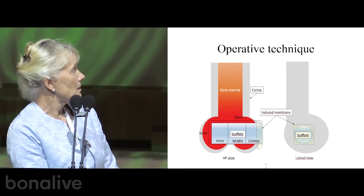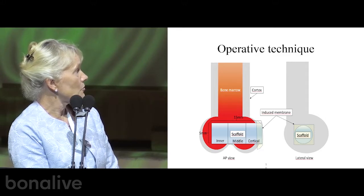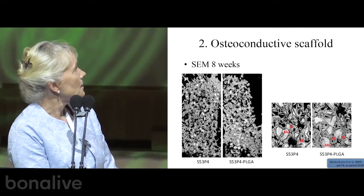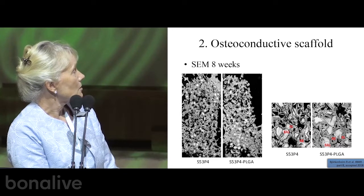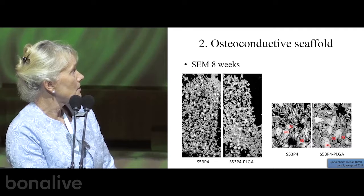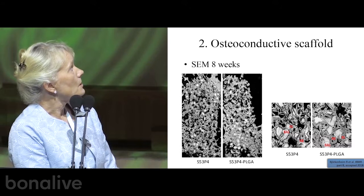And here we left it open, so the glass is in contact with the outside, and we get the induced membrane. We have analyzed this, and we had also naturally analyzed the bone formation here. What we saw was that it works very well as an osteoconductive scaffold. Here is the glass, and here is the PLGA-coated glass, and you can see that in both cases it's an osteoconductive material.